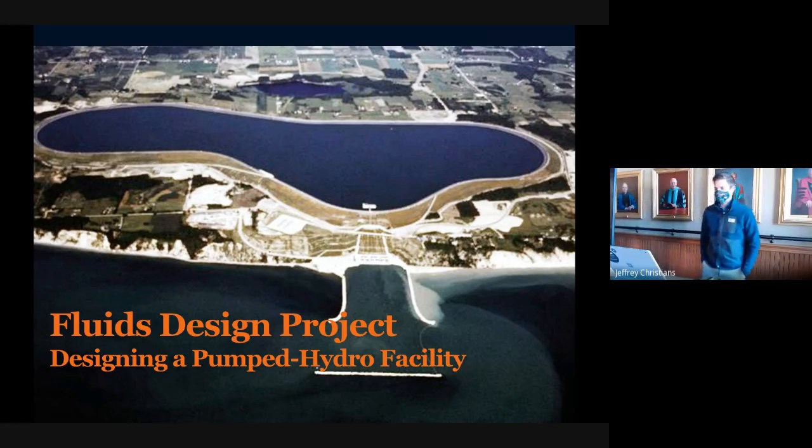So if you've never heard of pumped hydro, you will have heard of it after this. This is an aerial photograph of the pumped hydro facility up in Ludington.